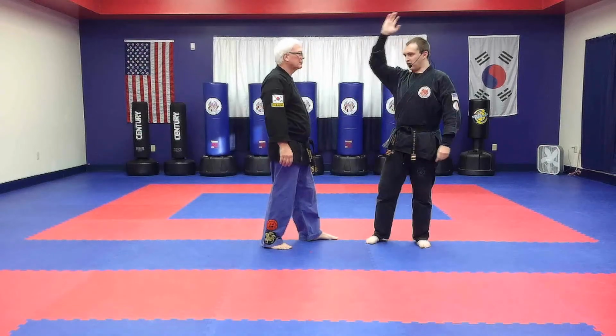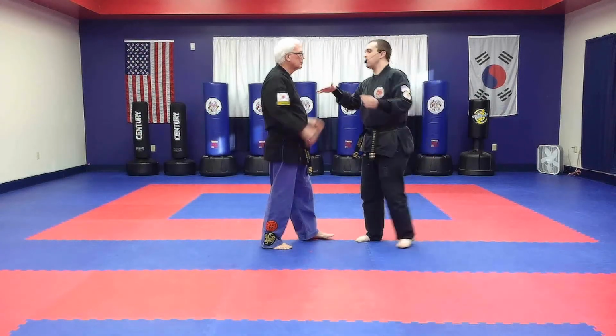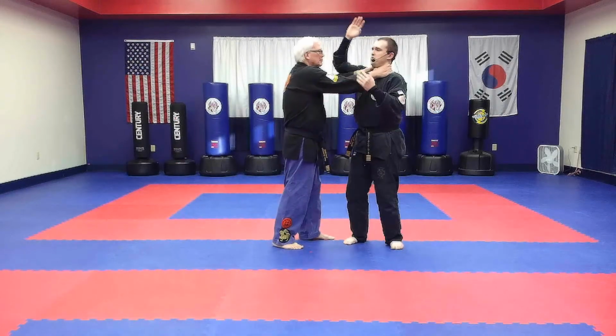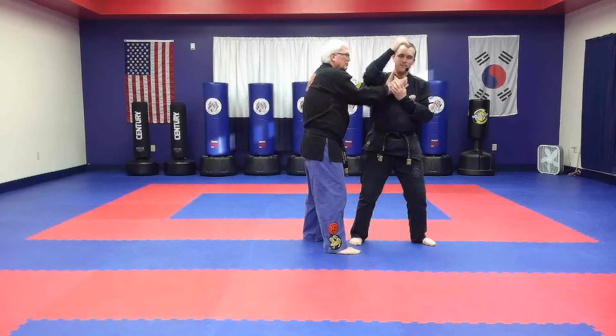The other thing is don't only catch one arm, go right over both. And you don't have to get down to the forearms. You don't have to go way down here. You can get close up here, then drop down.